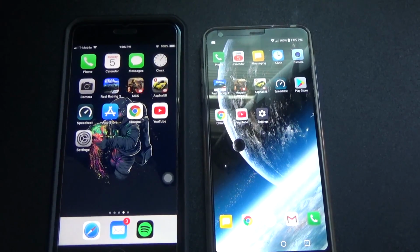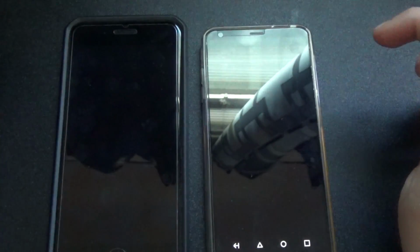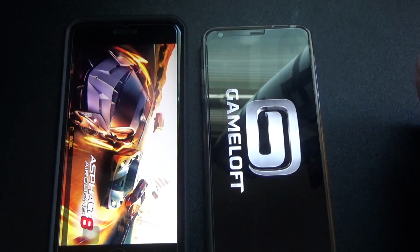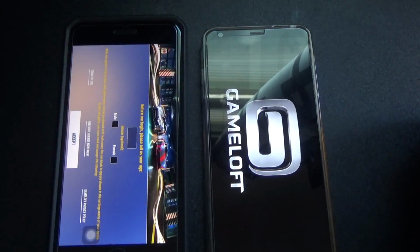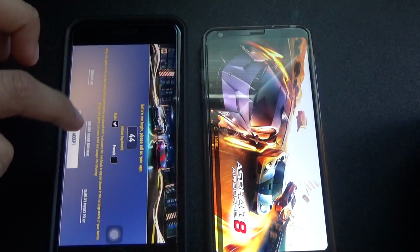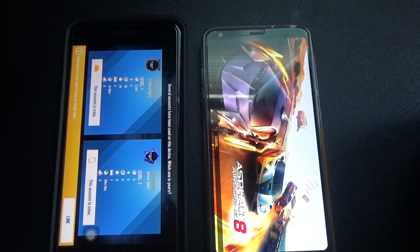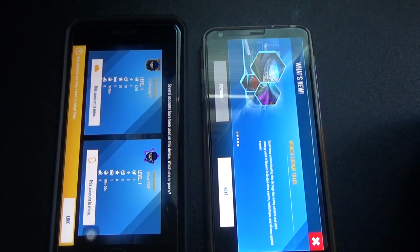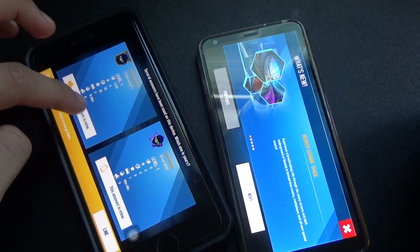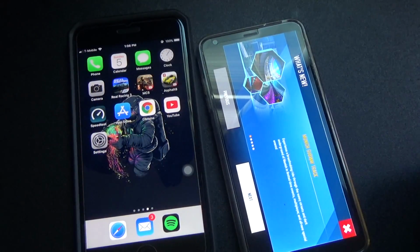Next, all right, let's move on to Asphalt 8. You can see that it's starting to load up here quicker. And I think it's already loaded up on the iPhone, even though I had to put in my age and stuff. So I'm gonna have to give the point for the iPhone 8 Plus.